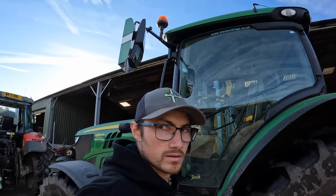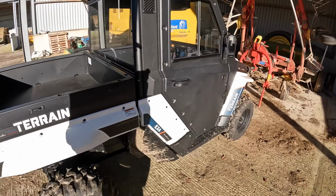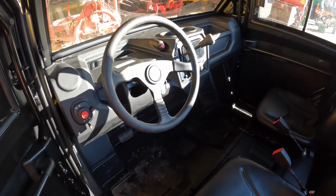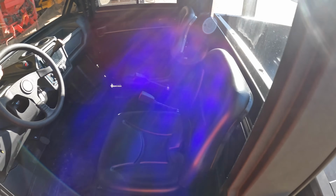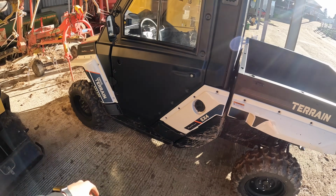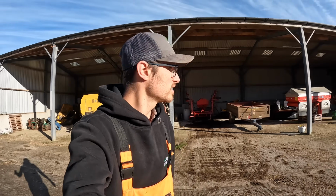Something else that's here to show you. Look at this. Corvus, which we've had on the farm before, but this is the electric version. I've not actually had a go in it yet. We might get a little run in it later. I think very, very similar to the diesel version we had on the farm. Massive cab, really nice in there, huge big cab. Good payload bed as well, decent tyres. But yeah, this is an EX4, so this is an electric version. Obviously continuing looking into electric vehicles. Potential replacement for Rex's buggy. I'll have a look at that later on.